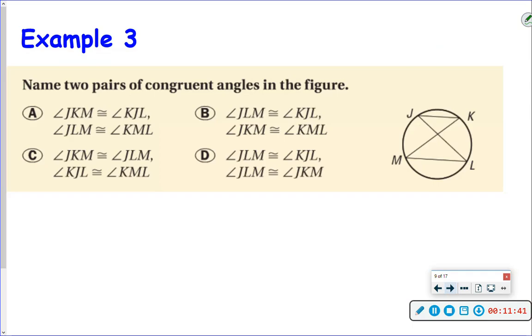Common sense. Okay. Name two pairs of angles that are congruent in the figure. So clearly what we're looking for is they have the same intercepted arc. So that's what we're really looking for. Unfortunately, no easy, quick way to do this. We have 8 pairs of angles here. 8 pairs of them. We have to figure out which ones are going to be congruent. I'm just going to start at A and pray the answer is not D. Okay, so let's start at A.